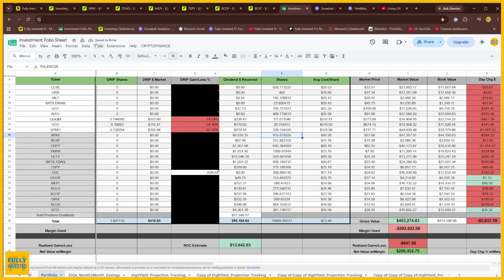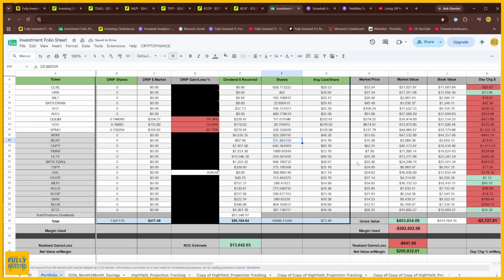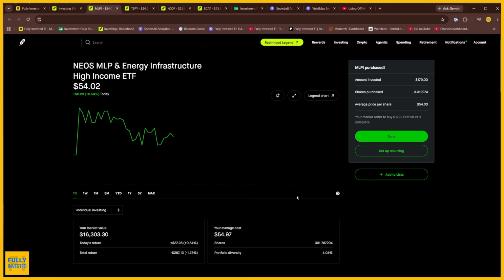So a lot more to update with these multiple buys. TDAQ, this will be a little average down just because it's been nicely down as well. But I have quite a bit in that position, so not too much of an average down. Cool.